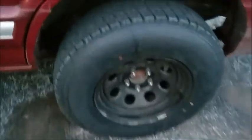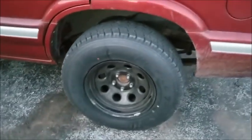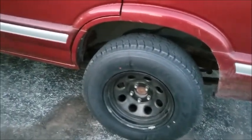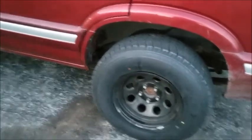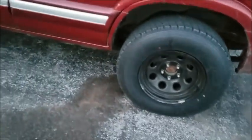So I'm going to show you pictures of the wheels. Here's the new tires that we just got installed. They're the 235/75/15s. I was talking to the guy at Buyer's Tire, and the 255/70/15s were like $100 more, and I just didn't feel like spending the money. So I'm just using these for right now.